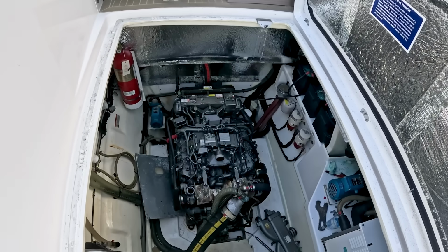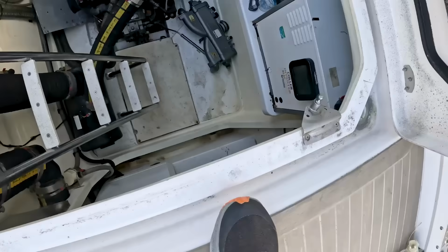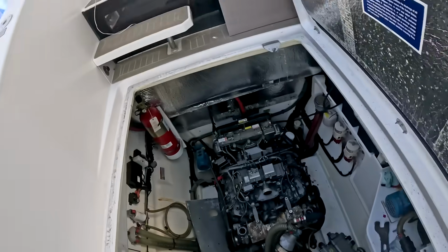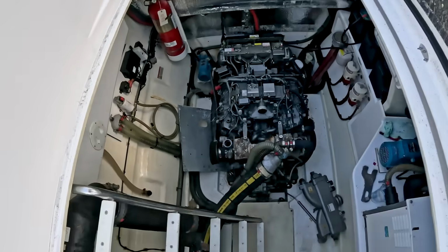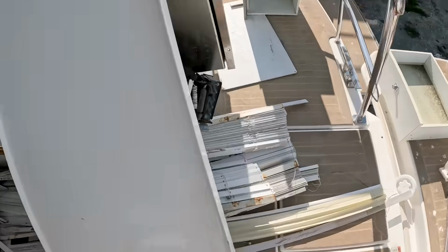Yeah, these engines, I know they ingested salt water because they were running. Air conditioning's all shot. Generator went underwater. They're all electrical. Everything you see would have to be replaced. All this cabinetry, mold, mushrooms growing in it, full of water. Nobody's been taking care of the boat.